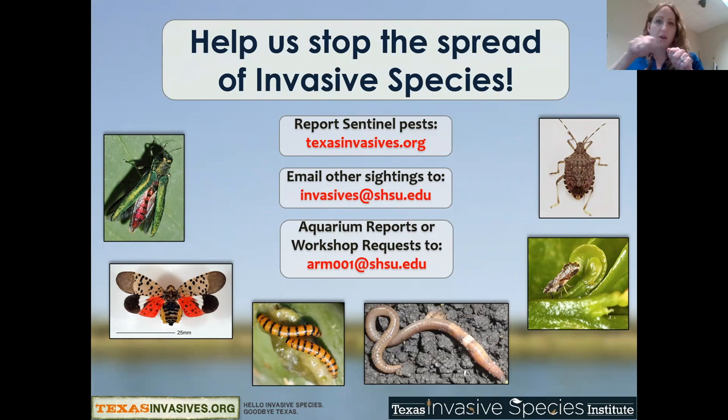But I wouldn't recommend doing a lot of mowing or trying to manage them when they're flowering, because that's how they'll spread quicker. They've got wind carrying seeds. They spread like many other plants do, with wind dispersed seeds and animals.